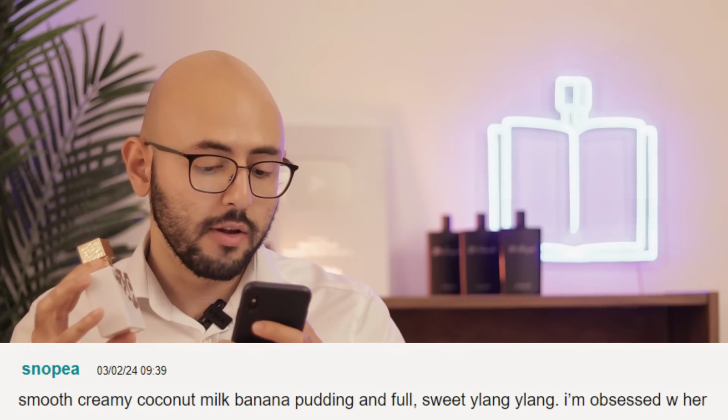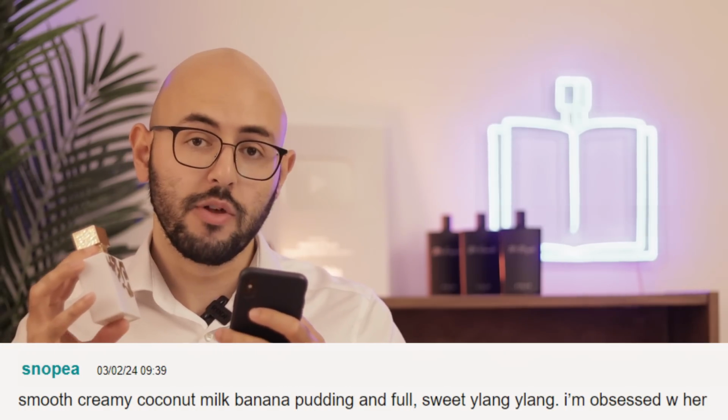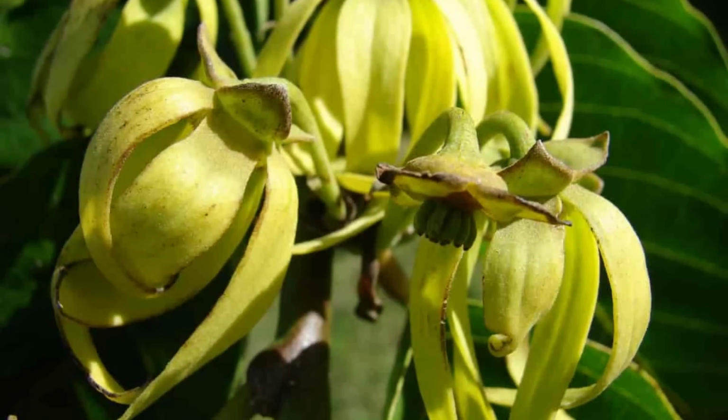Smooth, creamy coconut milk, banana pudding, and full sweet Ylang Ylang. I'm obsessed with her. So with a name like Ylang in Gold, obviously this fragrance is going to revolve around the note of Ylang Ylang, which is a very interesting floral. You don't really see it in men's fragrances that often, which is why it was impressive when Chypre Fulminare by Naughton and Wilson used it very nicely and made it very masculine. But it's more of a feminine note overall, I would say.